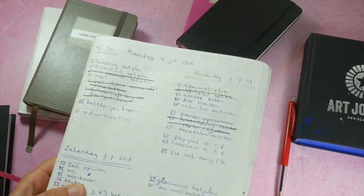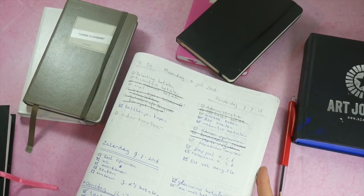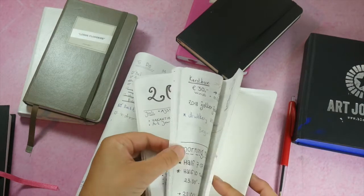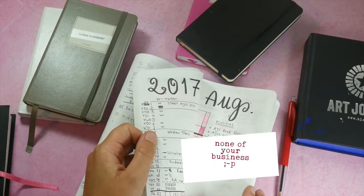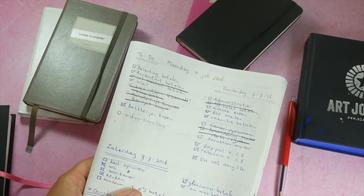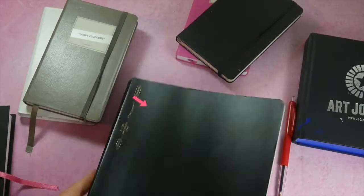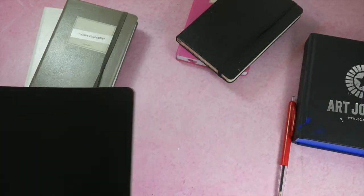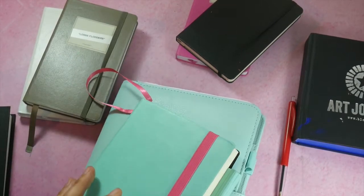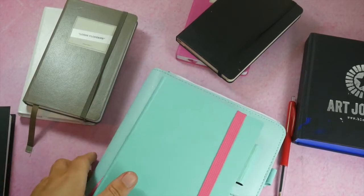I've been bullet journaling for about 2 years now, and on the internet I see many very pretty bullet journals, and sometimes I'm doing a little bit of lettering. But to me, this is really a system to stay organized. So that's nothing pretty at all. And then I also have more of a diary agenda type of journal.